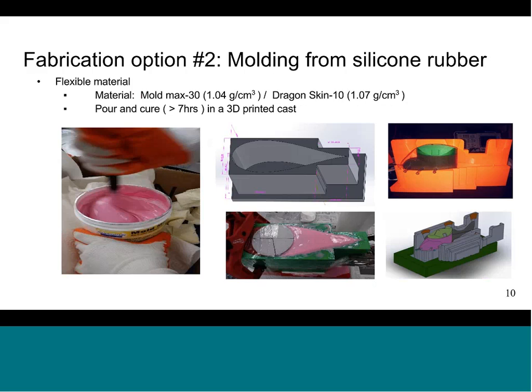So instead, what we're still doing here is 3D printing a mold and then using silicone rubber, and you see here the process of mixing the rubber, pouring it into the mold, and utilizing a vacuum to remove all the bubbles from the rubber and allowing it to set. And so we can pour it into our 3D cast, and the material we're using right now is called Dragon Skin, and that's the white material that you saw in the photograph.